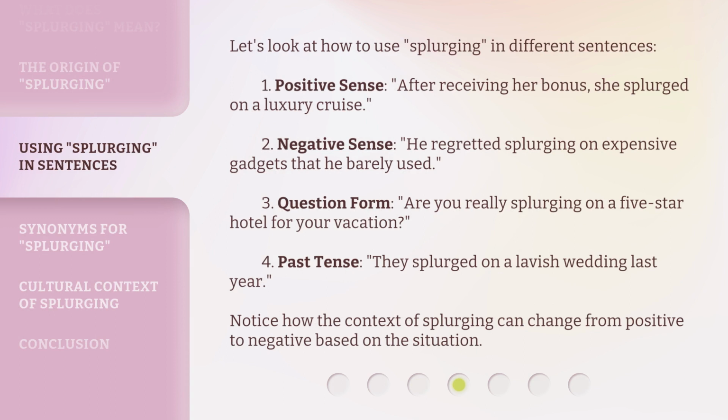Let's look at how to use splurging in different sentences. 1. Positive sense. After receiving her bonus, she splurged on a luxury cruise. 2. Negative sense. He regretted splurging on expensive gadgets that he barely used. 3. Question form. Are you really splurging on a 5-star hotel for your vacation? 4. Past tense. They splurged on a lavish wedding last year. Notice how the context of splurging can change from positive to negative based on the situation.